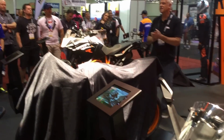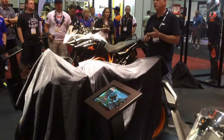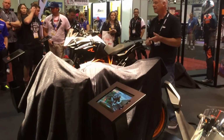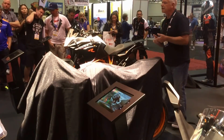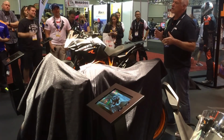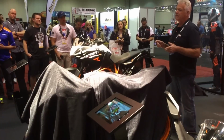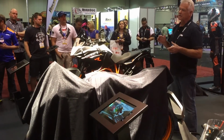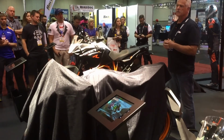Alright, so for 2017, we have two new adventure models, the 1090 Adventure R and the 1290 Super Adventure R. The 1090 Adventure R is a little smaller displacement than the 1190. It's 100cc smaller, we dropped about 20 horsepower. It's still 130 horsepower.